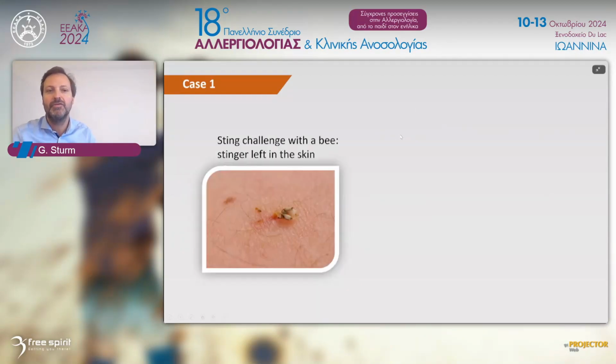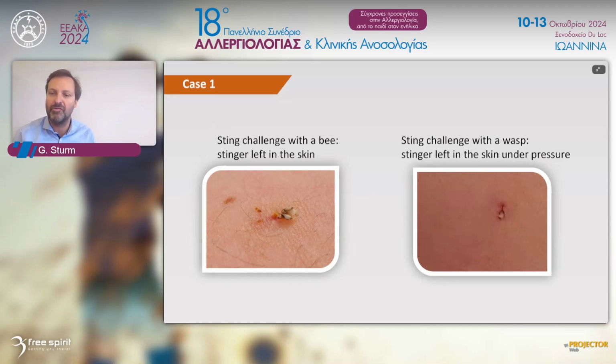First, we all know that during the sting challenge or after the sting, the bee stinger is left in the skin because it has barbs on the stinger, so it usually stays in the skin. But what we sometimes do not think of is that wasp stingers also have small barbs. And if there is pressure on the insect, if you step on the insect or if you sit on the insect, it's also possible that the stinger remains in the skin. So it's not a safe sign that it has been a bee sting. If you stepped on or sat on the insect, it could also have been a wasp.